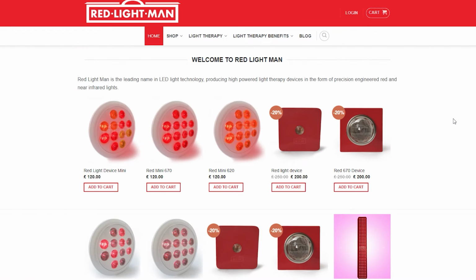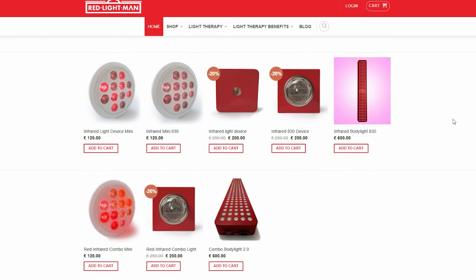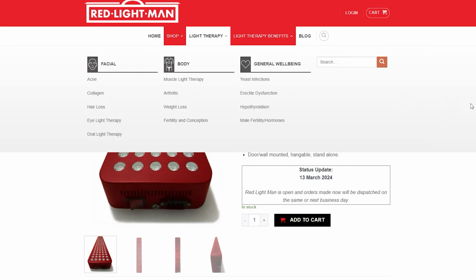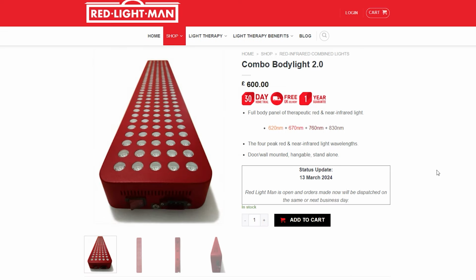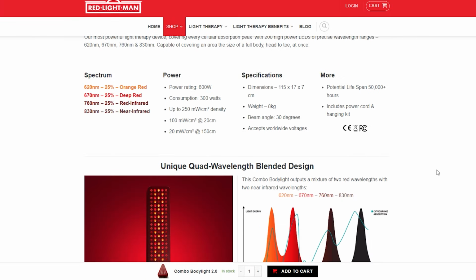Another option to consider is Red Light Man. Again, UK-based company, and this company's been around for a very long time. It's one of the OGs of the red light therapy panel space. I don't have any discount codes, and I'm yet to review any of their panels, but I would recommend checking out their Combo Body Light 2.0. This panel has 4 wavelengths. It looks good on paper. It is on the narrower side, and I've done videos on why I prefer wider panels. And I don't know what the power numbers are because I haven't reviewed it.